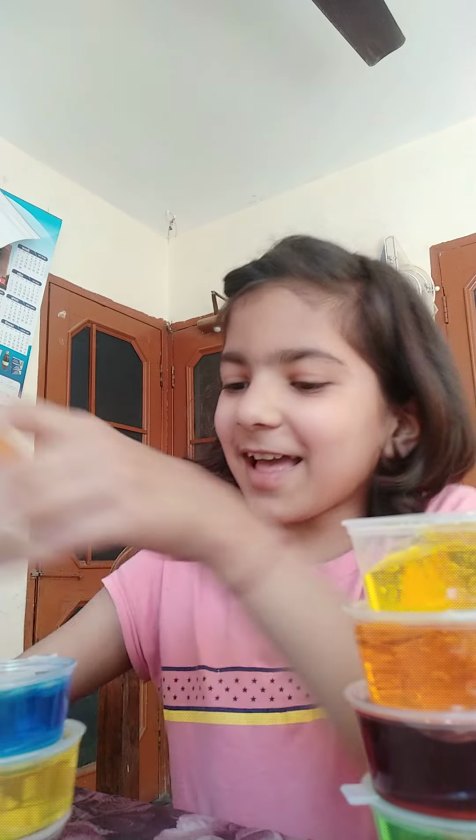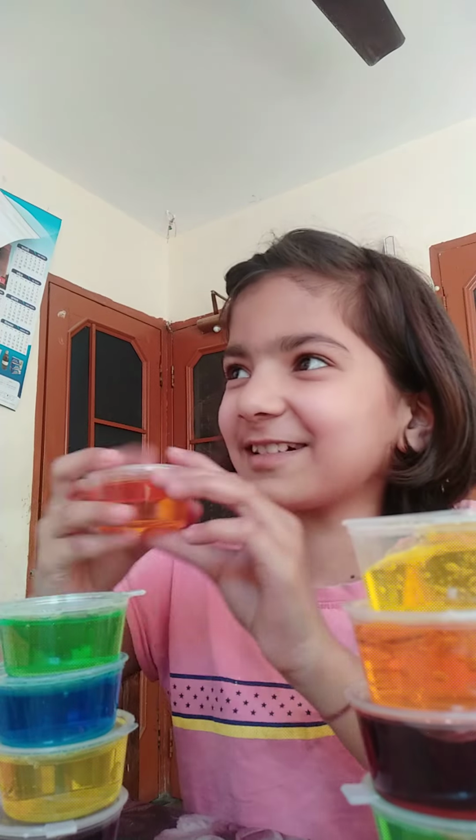And these come in just so cute containers. And we also have these food sprinkles.